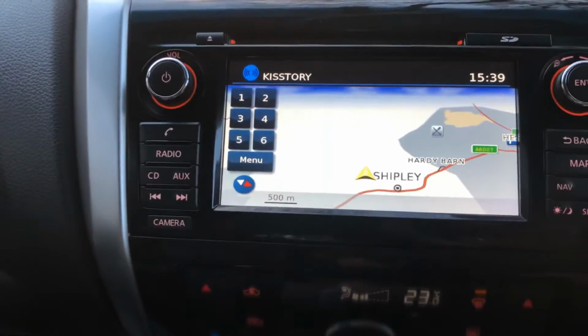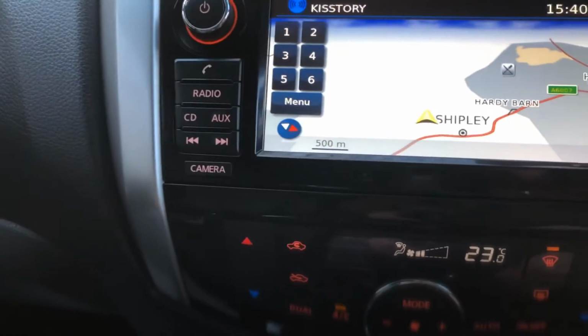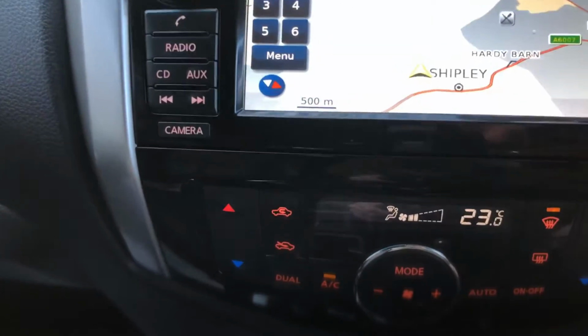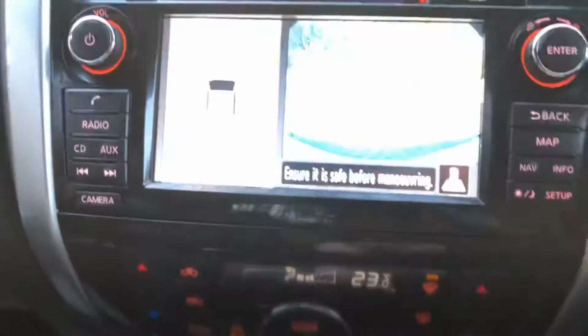I like the fact that if you're doing 33, 34 in a 30 and there's a speed camera, it'll tell you to slow down and reminds you that the speed limit is 30. We all need that at some point, I'm sure. Reversing camera, again, arguably one of the best that you can get.